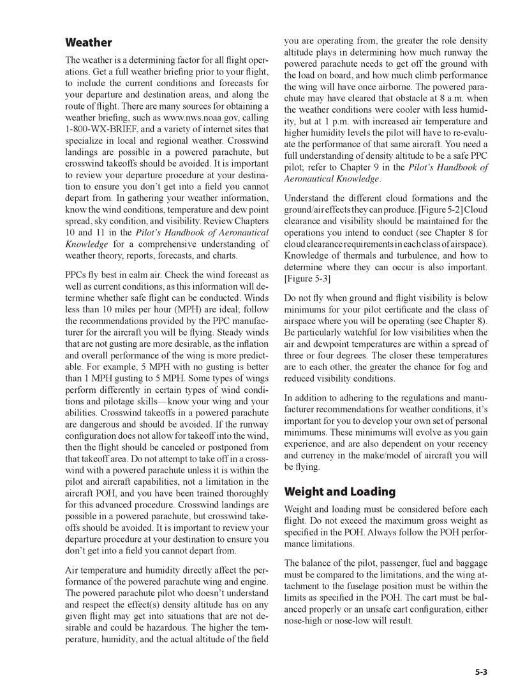Check the wind forecast as well as current conditions, as this information will determine whether safe flight can be conducted. Winds less than 10 miles per hour are ideal. Follow the recommendations provided by the PPC manufacturer for the aircraft you will be flying. Steady winds that are not gusting are more desirable, as the inflation and overall performance of the wing is more predictable. For example, 5 miles per hour with no gusting is better than 1 mile per hour gusting to 5 miles per hour. Some types of wings perform differently in certain types of wind conditions and pilotage skills. Know your wing and your abilities.